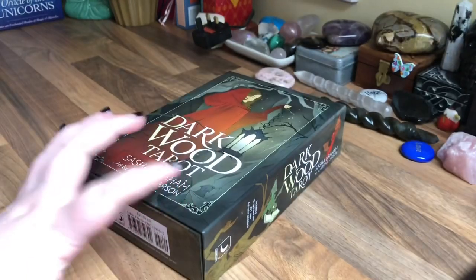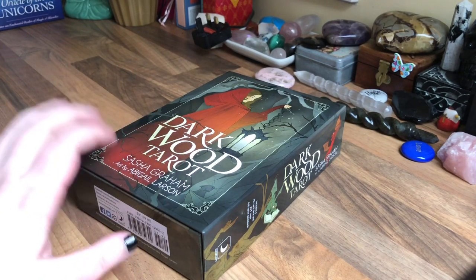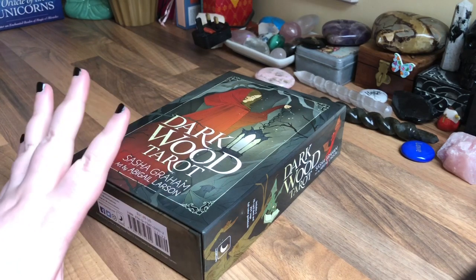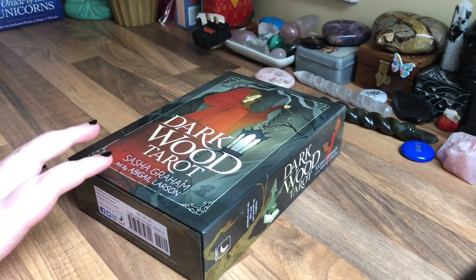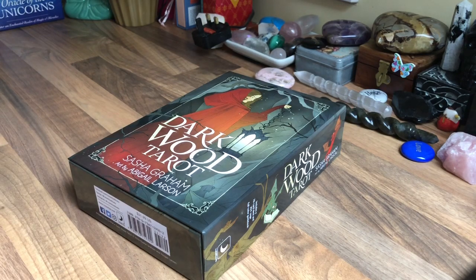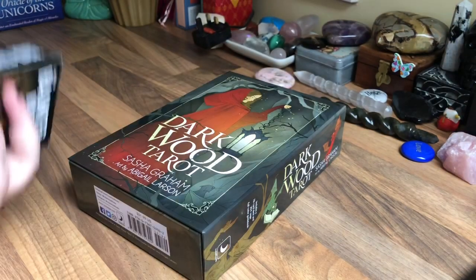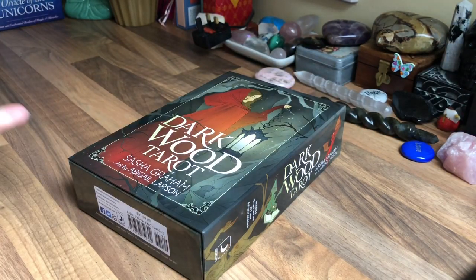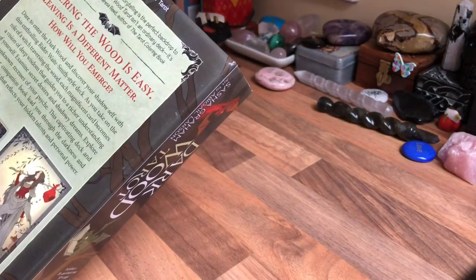So yeah, I was really intrigued by this, and I've seen the artwork on Sasha's Instagram, and the actual Instagram is just the trailer. I loved the different angles that people do for a tarot. This is Rider-Waite-Smith based, and I love how in the haunted house the story is the fool's journey through the house, whereas this one's, I think, the witch's journey through the dark wood.